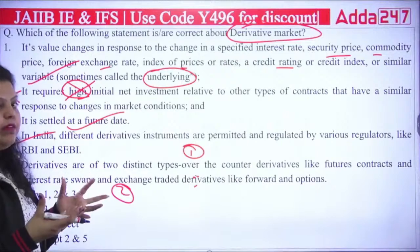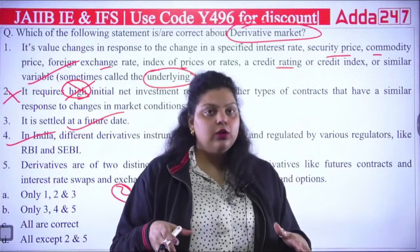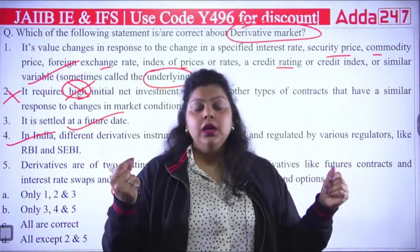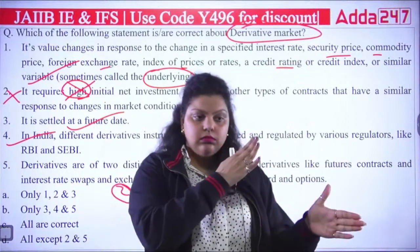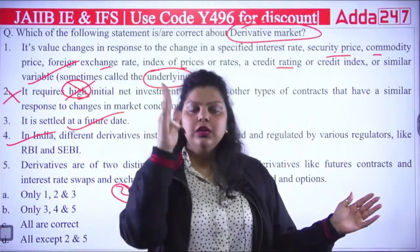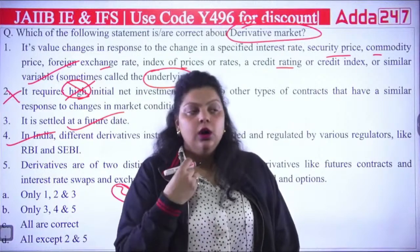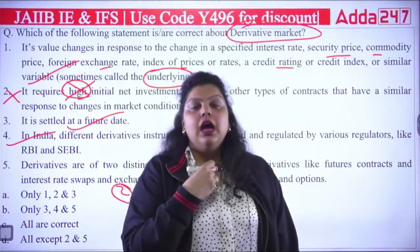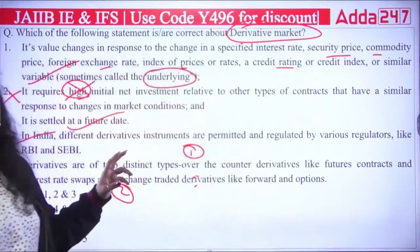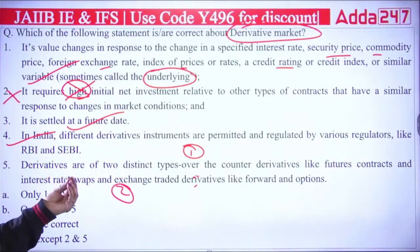Okay, so it always has a counterparty risk, and exchange-traded derivative includes the mediators here. When the mediators are part of it, that simply means we are having a market or a trading where there is a mediator, that will be a stock exchange or multi-commodity exchange, and now there is no counterparty risk because the mediator is a regulatory body or a stock exchange registered by SEBI, and they cannot breach the contract. So that's why exchange-traded derivatives do not have any counterparty risk, but over-the-counter derivatives have.